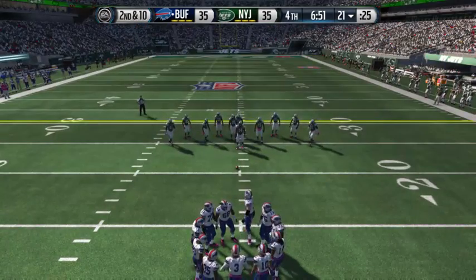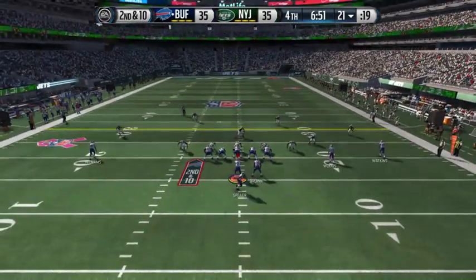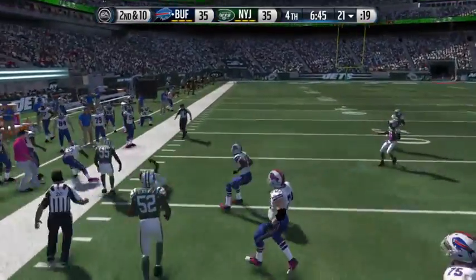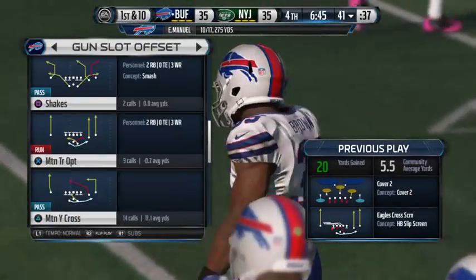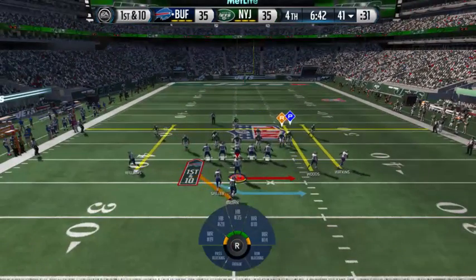It's now second down. Split backfield here. Screen. He's got the catch. When you play zone coverage, the quarterback might have to hold the football just a little longer. But these guys nowadays, when you play zone, they know how to throw and catch and get it done.